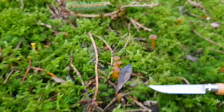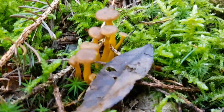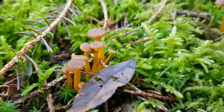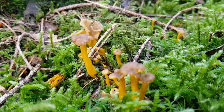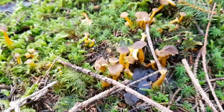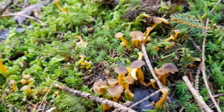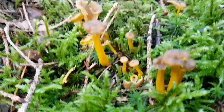So I'll show a few of these now. As you can see, here's a tiny little family of them, and they're almost like little alien fingers popping up everywhere. There's loads of them here. Look at that, absolutely spectacular. And even here, look at that, amazing. Now these are all teeny tiny, and I will come back in a few days and these will be ready to pick, but I wouldn't want to pick these tiny ones yet.